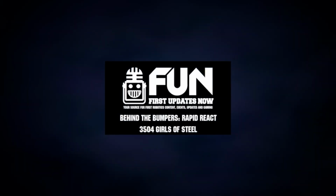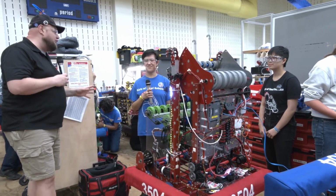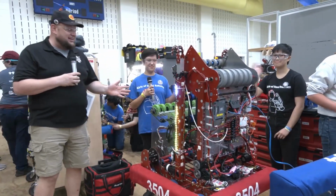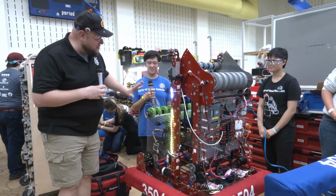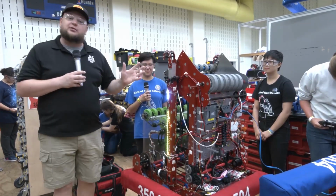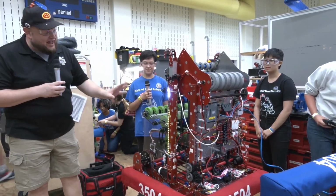Everybody, it's Tyler here at WVROX, checking out team number 3504, Girls of Steel, coming out of Pennsylvania. By the way, I'm here with Alex and Ashley, and you've got to check out this robot. Really nice intake that they have. We'll talk about, of course, the conveyor and the shooter, some of the programming that's gone into it, and of course, a great aesthetic design.